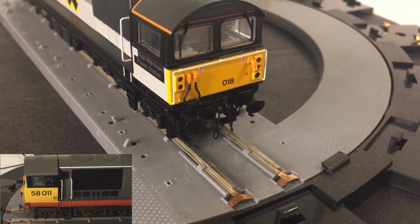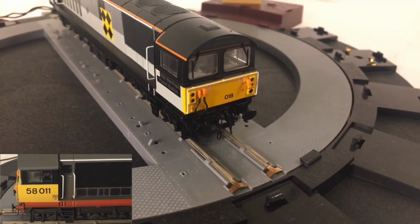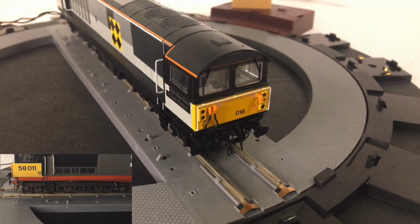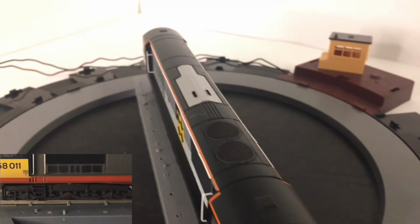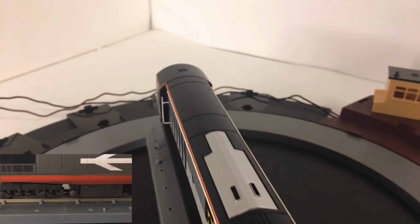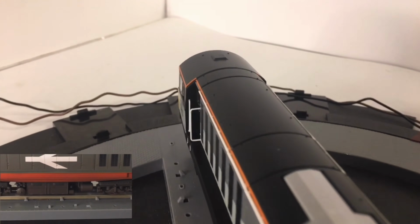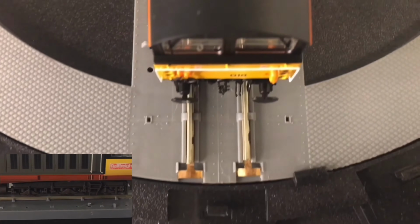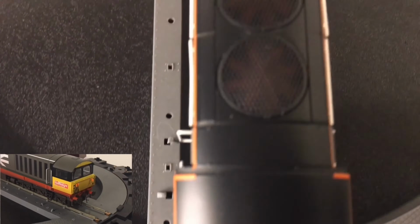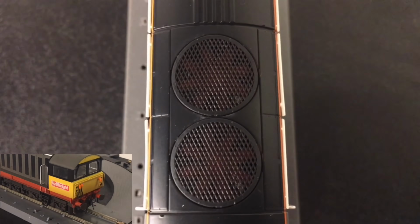Having the extra detail pre-fitted to the buffer beams really does look nice. However, it does ask the question whether these are going to get in the way when the actual NEM couplings are fitted. All of the roof detail is incredibly sharp, whether it be moulded or additional pieces, including the grills over the fans, as well as the fan detail hidden behind it.